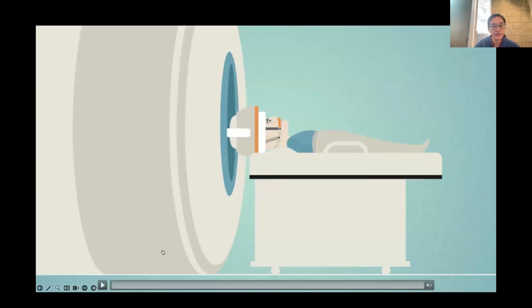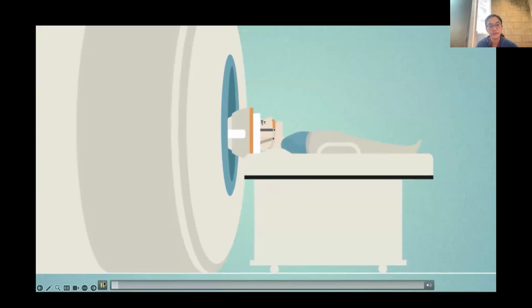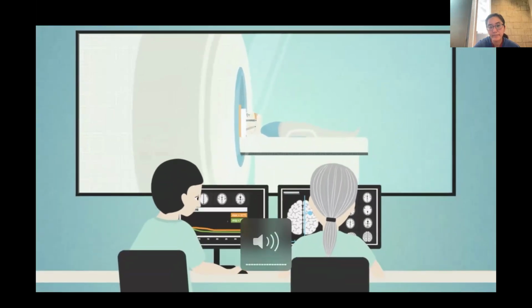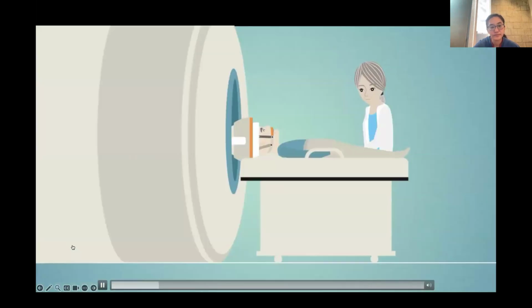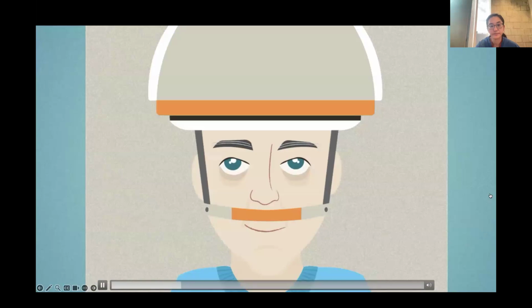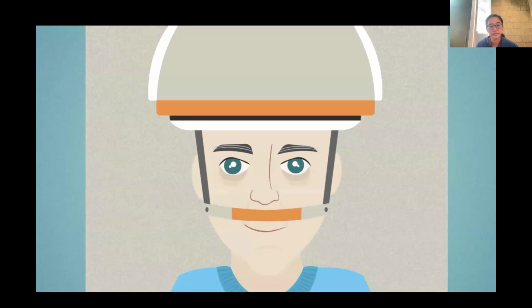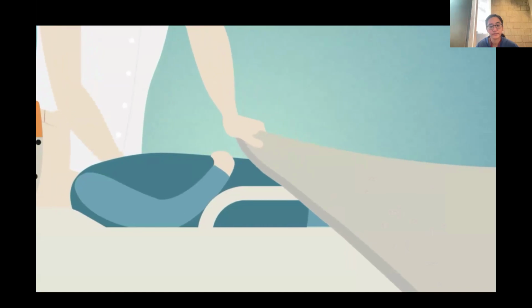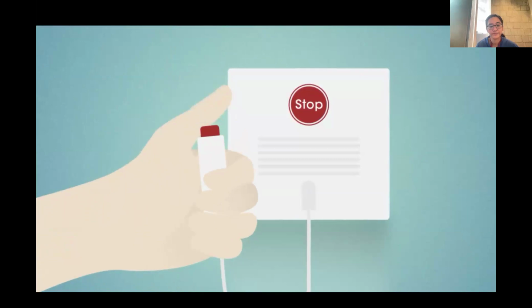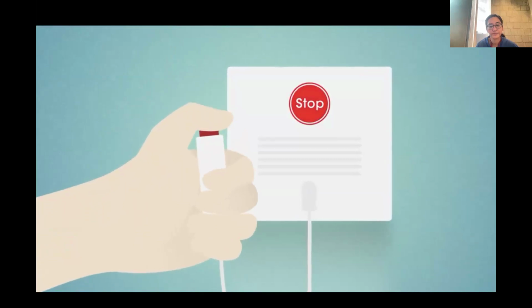So this is a video. During the treatment, you will lay down on the treatment bed inside the MRI scanner. The medical team will be in the control room, and you will be conscious and able to communicate with them. Your head will be positioned in the focused ultrasound helmet, which is filled with water, and you will have a blanket to keep you warm. You will be given a stop sonication button if for any reason you want to stop the procedure.